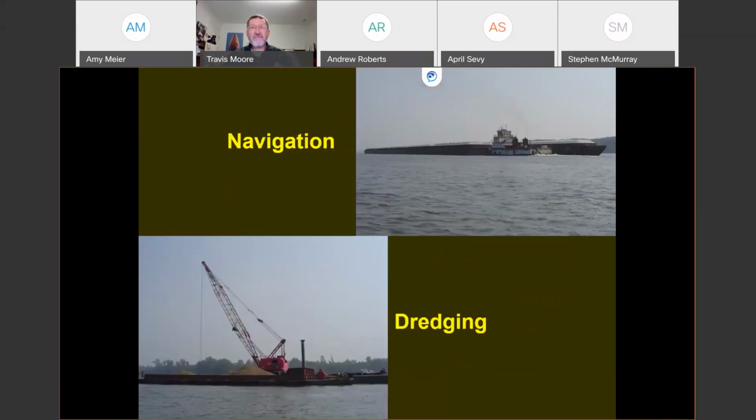Navigation itself can be a problem because one of my better sites is a little bit downstream of a lock and dam.